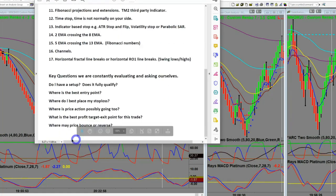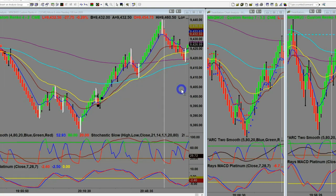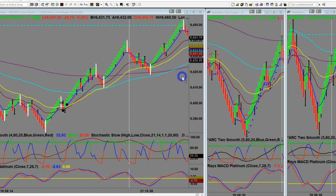Let me just do this. Where may price bounce or reverse? It says it's not going to go away. Okay, there you go. Where may price, when you have your major EMAs in an uptrend, have a very, very high probability of reversing.